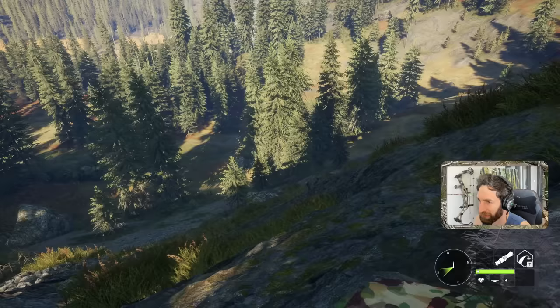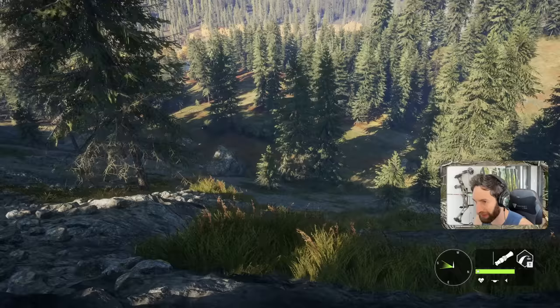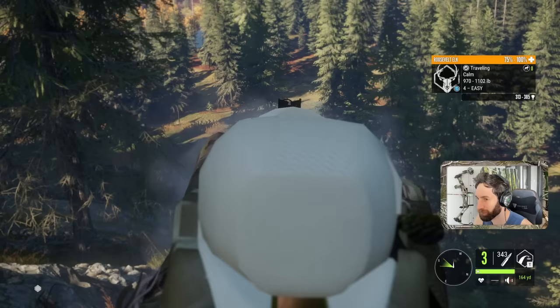All right, so he's in these trees right in front of us here. He just went underneath. Oh, there he is. Dude, he could care less about this call. He could absolutely care less. We're going for a shot.